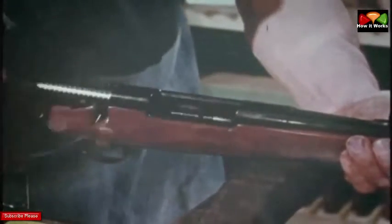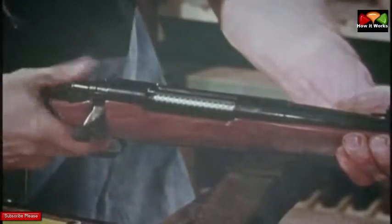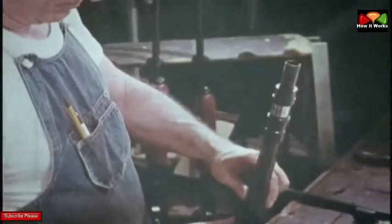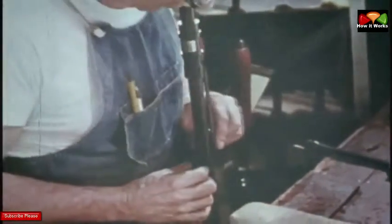I'm responsible for this rifle. And I wouldn't want anyone that doesn't take the same pride or the same care that I do put my stamp on their rifle. That's my stamp. Because it is a responsibility. And I guess that's why I like the job too. I don't really mind the responsibility.